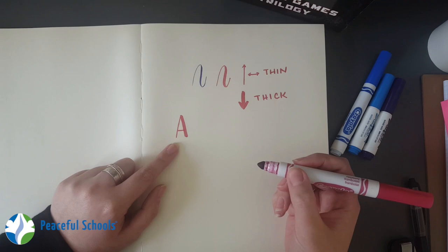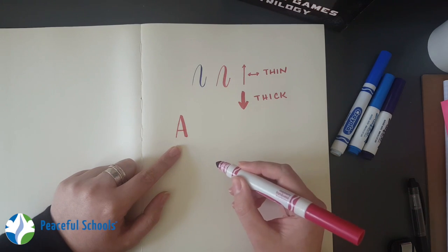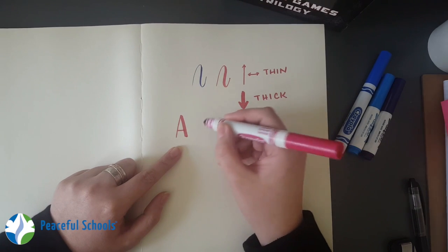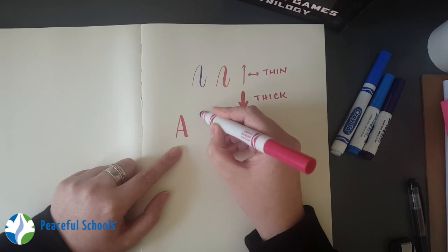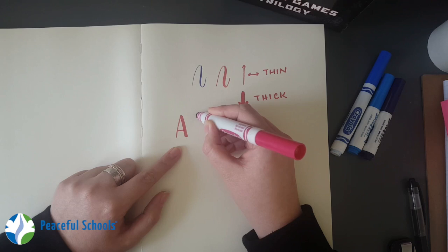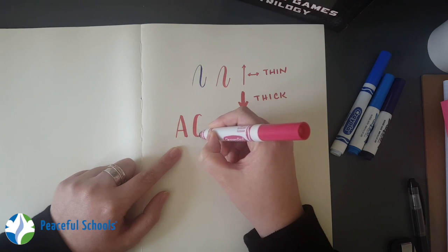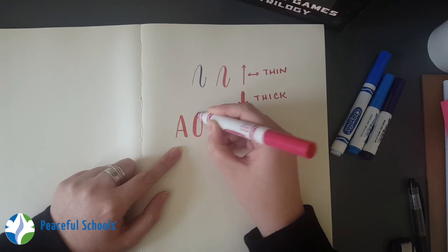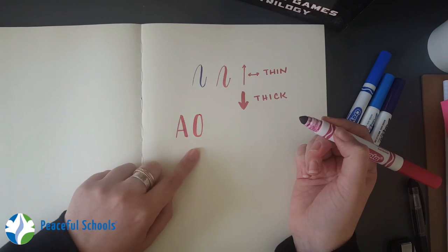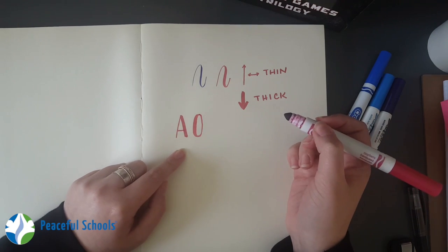The biggest time that this gets tricky is when we have round letters like O's, U's, R's, S's, all those kinds of things. So for just a capital O, if I start up here, I'm kind of going across so it's thin. As soon as I start going down, I push, and then as I come up and around, I go thin and light again. So again, you can see that there are differences in our thin and thick lines.